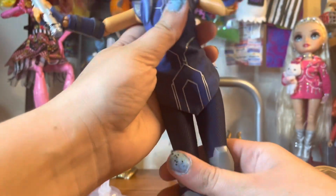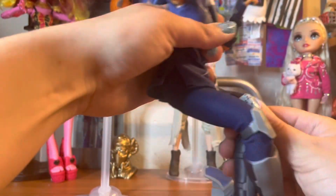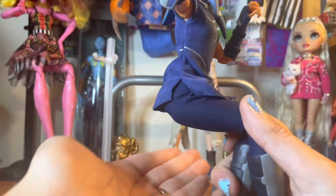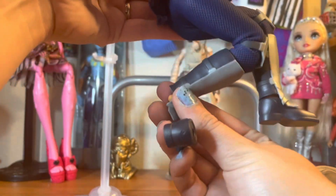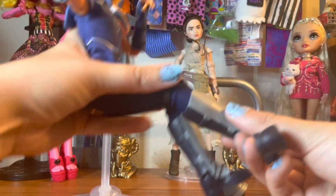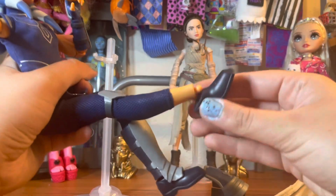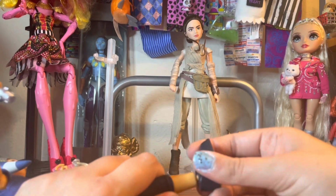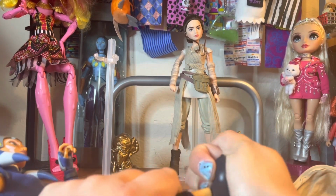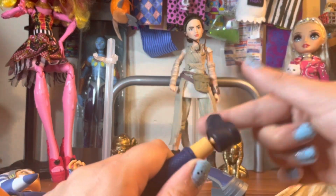And then we have the knee pads, and her knees bend. She can't, oh, there we go. So she can sit. There's a sit pose. Her knees can bend most of the way, not all the way, but that may have to do with the knee pad as well. And then they can bend upwards, and then you have the foot, which because of the shin guard doesn't do very well, but it is a ball socket, so you can move it around in all directions.